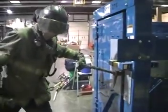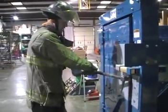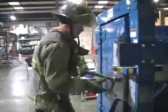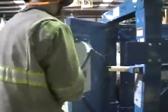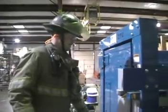I slide my tool out of the way so it doesn't trip me up. And then I get back here and get as much force as I can. And I just come around and break it. And then, like I said, control the door, close it back.